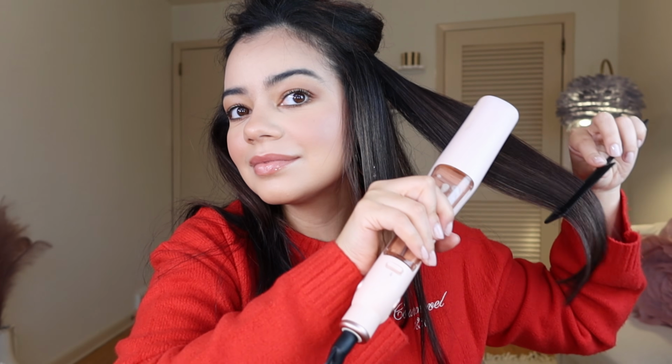If you're looking for something to straighten your natural curly hair texture, which I don't really like to do too much, to be honest, but if you are looking for a hair tool that's going to straighten your hair super well from natural curly hair texture, then this might be the best option for you, because the steam really does make your curls super soft. It just really smooths out the hair super well.